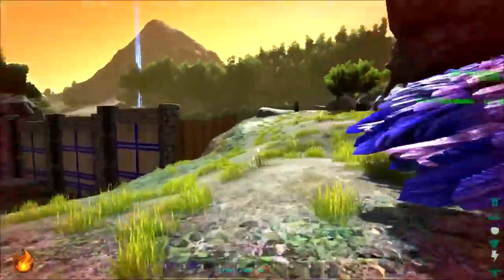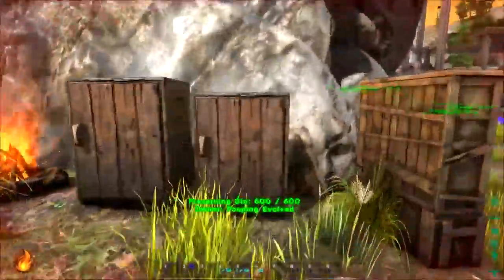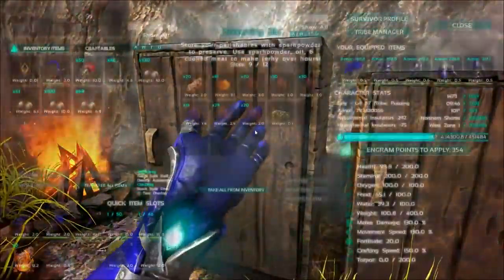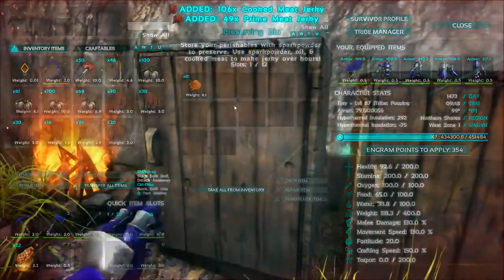it is so hot at my base all the time. Over in this other area here, we've got all these preserving bins, and these really don't need to be here anymore. We could take a lot of this stuff and move it. Now, this one, we're making prime meat jerky, so we need that. But over here, this is just storage, so this can all go away. Give it to me. And we could drop that guy right there.